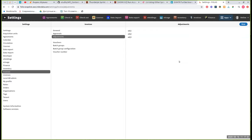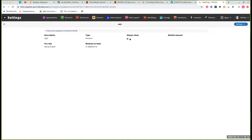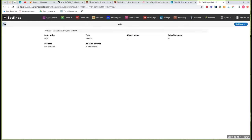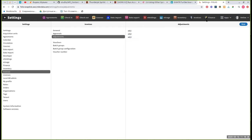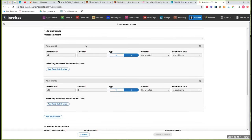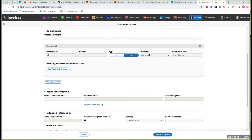Yep. Okay. I'd like to describe how adjustments can be initially added to an invoice. So we have adjustment settings where I created before the demo two adjustment presets, and adjustment one and adjustment three have the always show flag enabled, and adjustment two is without the flag. So one and three will be added initially to the invoice when we click new. So yeah, let's do this. And we see two adjustments initially predefined on this form, and they can be saved or removed and edited, no matter. And that's it with this feature.